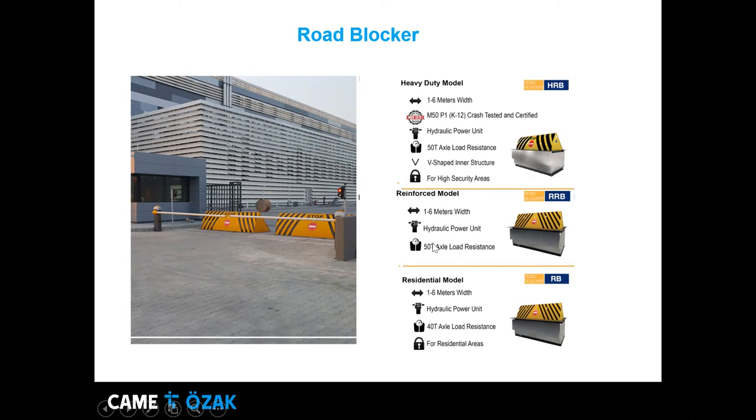The reinforced can cover up to 6 meters as well, with a hydraulic power unit, and it can also take a 50-ton axle load. In other words, a truck weighing 50 tons can go over this device without causing any damage to it. As well as the residential model, same situation here, we can cover spaces up to 6 meters.